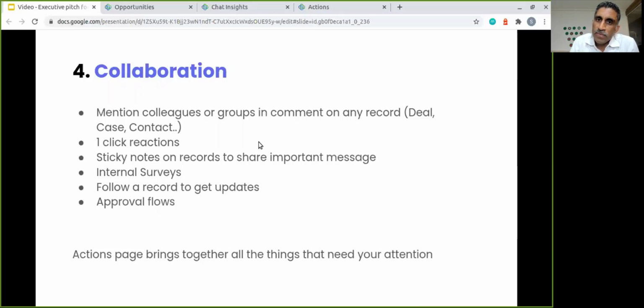Then things like sticky notes, right? If there's some important note that you want maybe anybody who looks at the deal to know, then you can just make the note sticky. It could be a discount that you gave that you want others to know about before they talk to the customer, so that two different sales reps don't give two different discounts. So these are things that you get in Vtiger out of the box. There's also approval flows, like I mentioned. When you save a quote, it directly goes for approval if it exceeds a certain threshold.